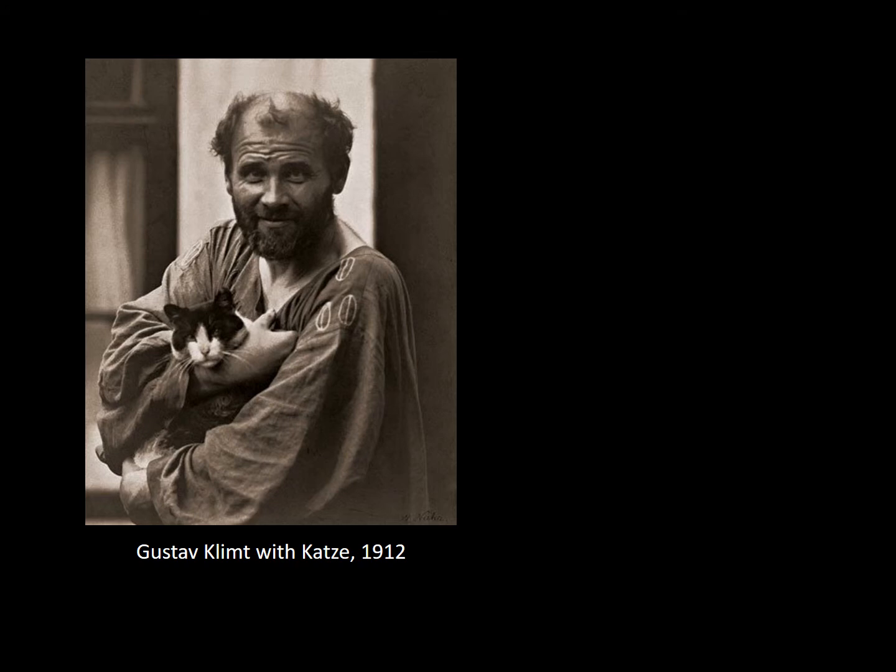On a personal note, he never married, but he is said to have fathered at least 14 children, and you can see a picture of him here. He used to paint in these huge caftan kind of robes with nothing on underneath, and he had a workshop that was filled with cats, which he loved, and this is his favorite cat, which was Katze. You can see the photograph from 1912.